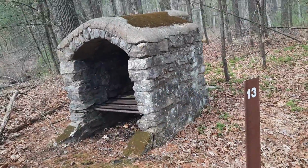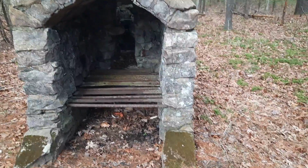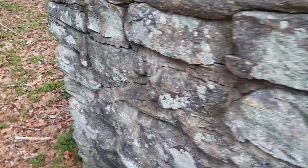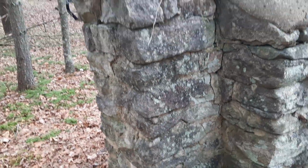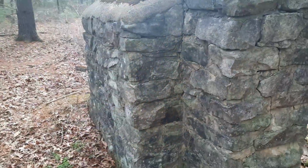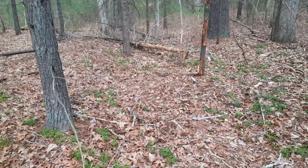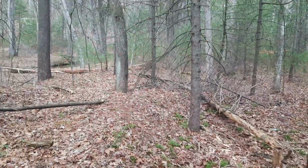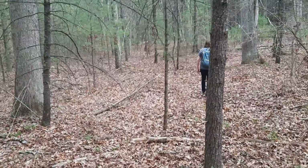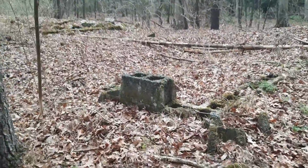Here's 13. Like, I guess somewhere they're numbered. I guess somewhere it tells you what each number was, or whatever. But that's pretty cool. I guess those things are just scattered all through the woods. Old foundation or something right here that used to sit.